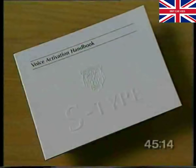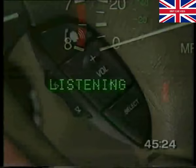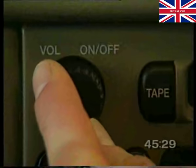Voice activation goes on automatically when the ignition is in position 2. Wait until the system is ready before you give a command. Adjust the speaker volume during a command with either volume control. Specific commands that you must use for each function are listed in the handbook. To give a command, press voice and wait for the tone.